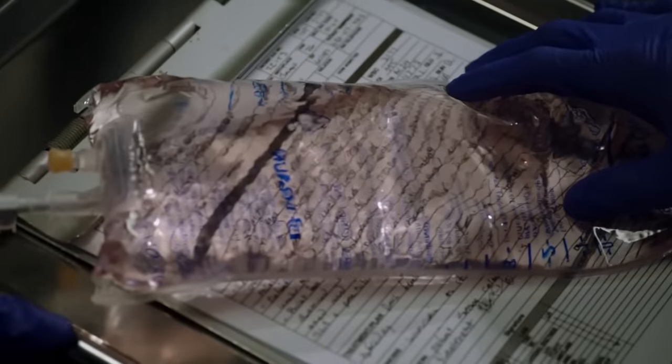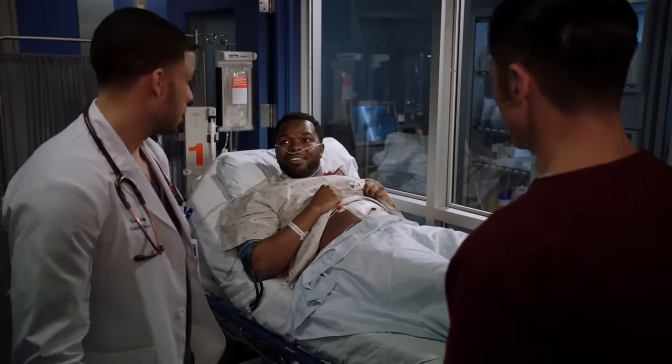My fault. Old rule of thumb. If you could read through the bag, the test is negative. So there's no bleeding in the abdomen? No. Well, that's good news, right?